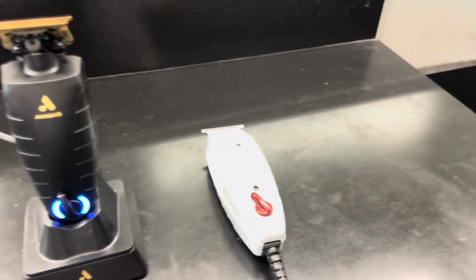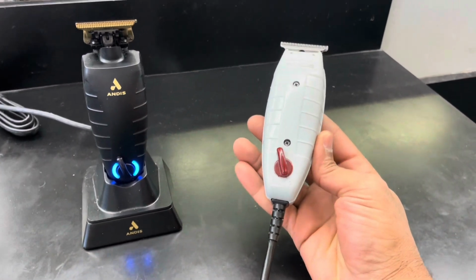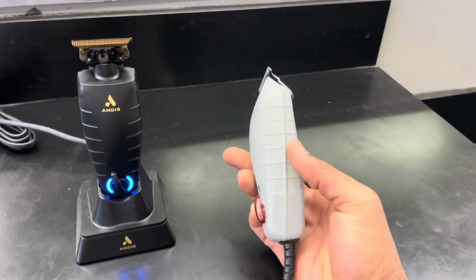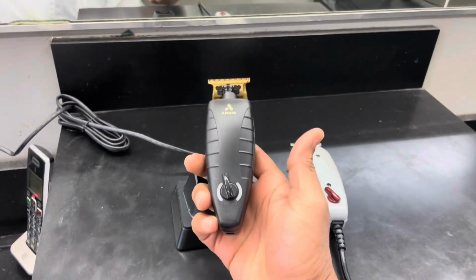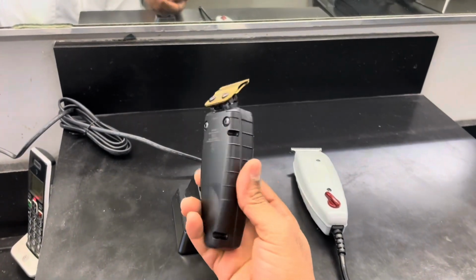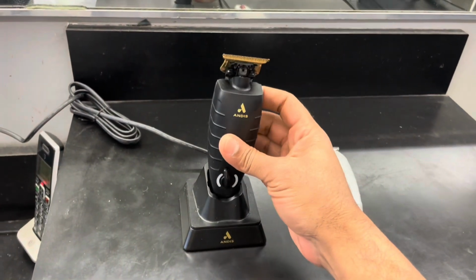And here we have it. The OG versus the newbie. This is, of course, the OG Andis T-Outliner, the one we all know and love with the magnetic motor. And here is the Andis GTX Exo, of course, with the rotary motor. Now it's time to get down and dirty and see what they can do.